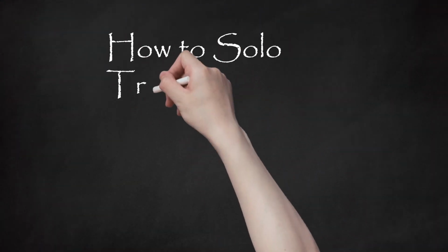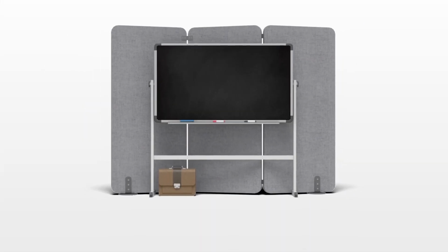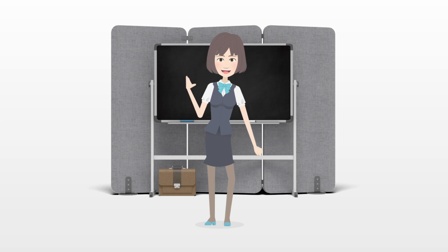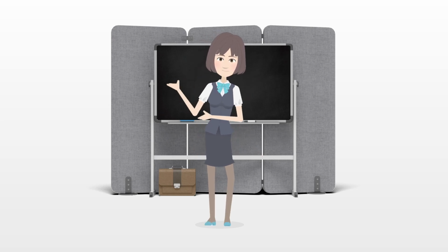How to solo travel across the United States. Traveling solo through the United States can expose you to great culture, great food, and a diverse range of people.